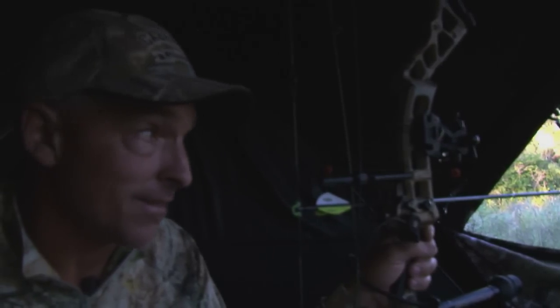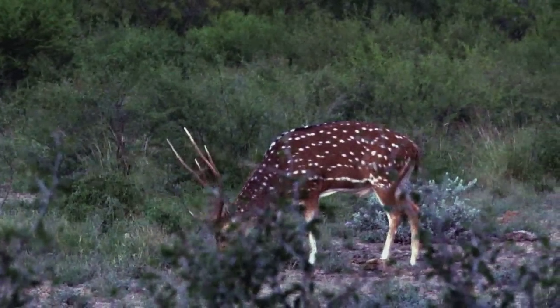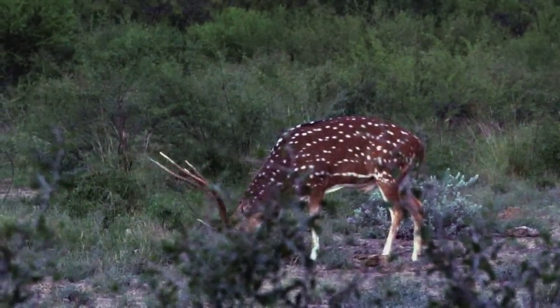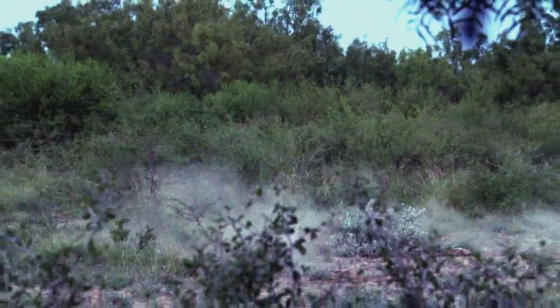On the second day of his hunt, Clark was stationed in a pop-up blind, and just before nightfall, a big axis buck walked in less than 35 yards away. At the last second, the buck flinched, ducking low, and the arrow missed its mark.